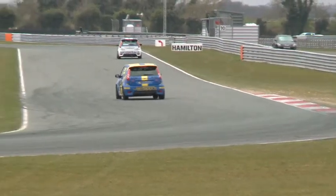Fantastic. 2 races, 2 wins. How have you done it? I'm over the moon. Jam Sport, that's all I can say. Those boys have prepared me such a brilliant car. I'm just so happy with them.